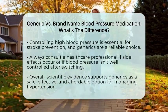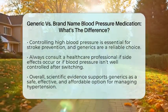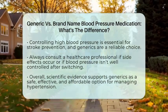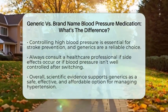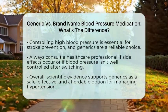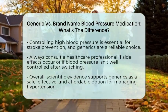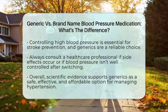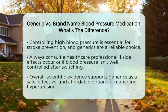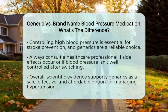To sum up, both generic and brand name blood pressure medications contain the same active ingredients and are equally effective in reducing stroke risk. Generics are significantly less expensive, making them accessible and helping patients stay consistent with their treatment. Regulatory agencies ensure generics meet high standards for safety and quality. While some may perceive differences, scientific evidence supports the safety and effectiveness of generics as a reliable option. Always consult a healthcare professional to find the best treatment plan tailored to individual needs, especially when managing a condition as important as hypertension for stroke prevention.